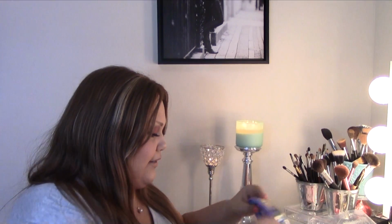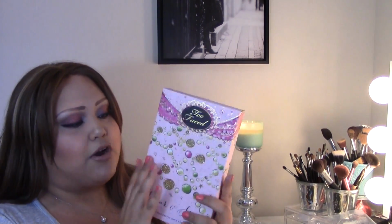I am in love with the whole concept of Tarte for the holiday season. That's why I went crazy with it. Alright, now I'm going to go to Too Faced just because it's the older brand that has so many options and it's so big in how they put together their holiday palettes and offerings that they deserve to be considered. And you guys know I love Too Faced. I am a big fan of their products and their whole concepts.